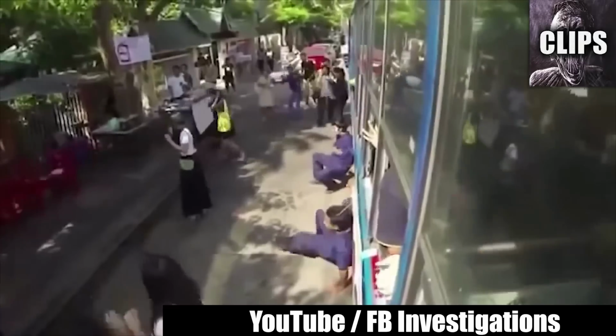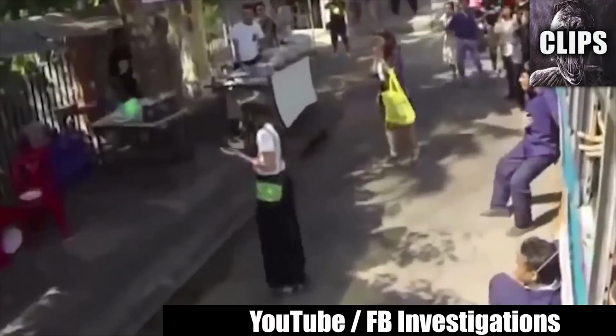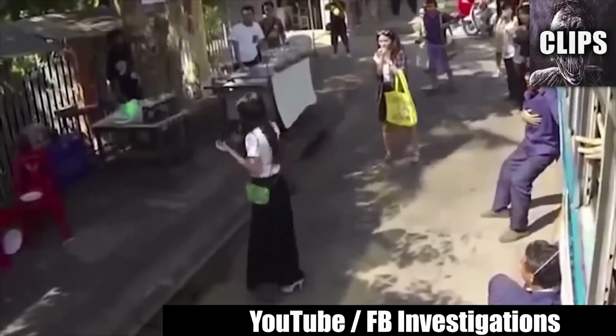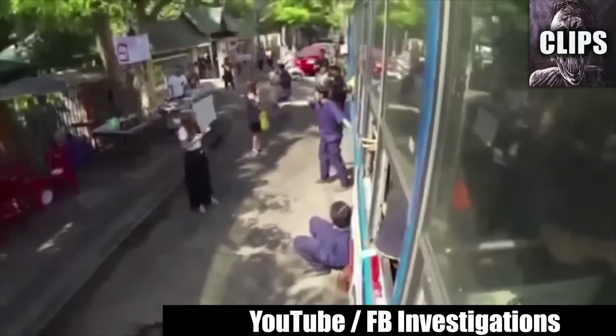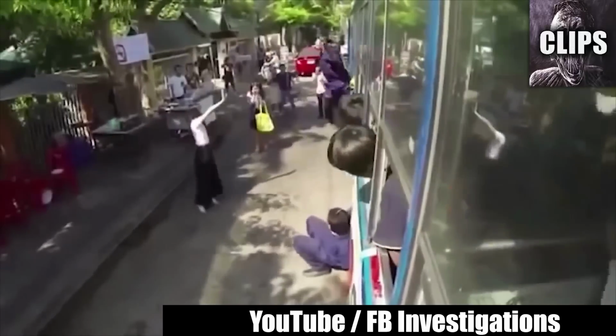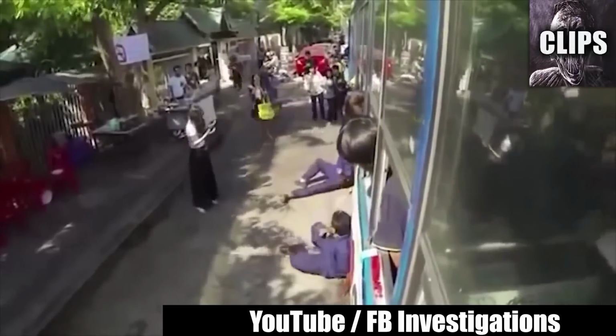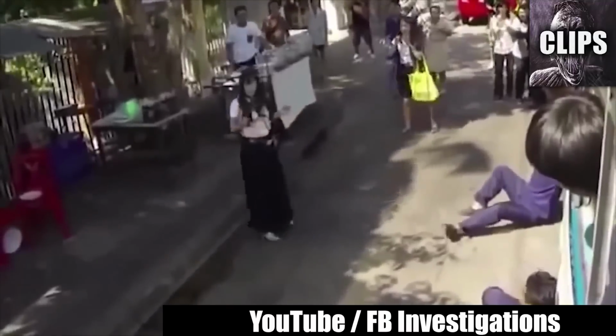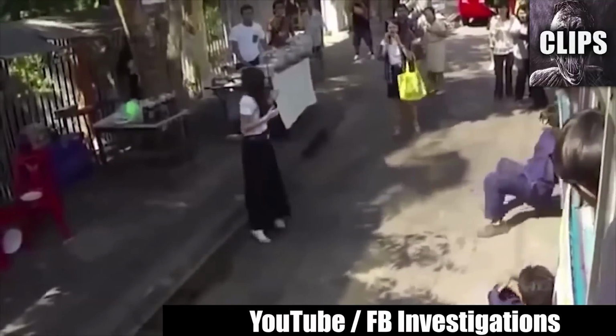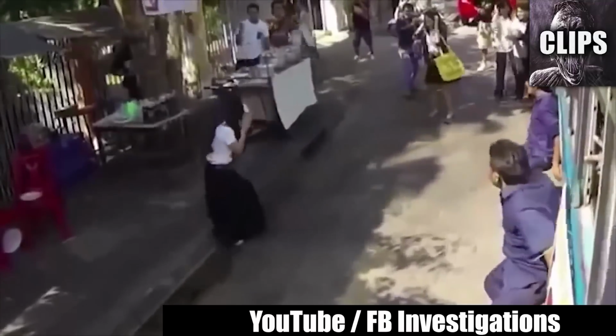The quiet girl then steps forward and points her hand out, palm forward, and the bus driver flies up the side of the bus before dropping to the ground. The girl looks at her hands in amazement, as though this is the first time she's realized she has these scary supernatural powers. Everyone is quiet and staring at the girl.